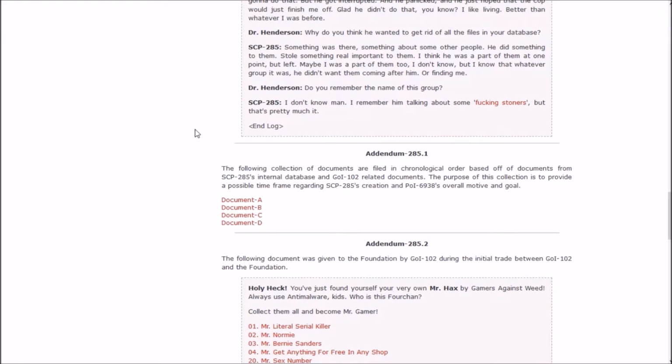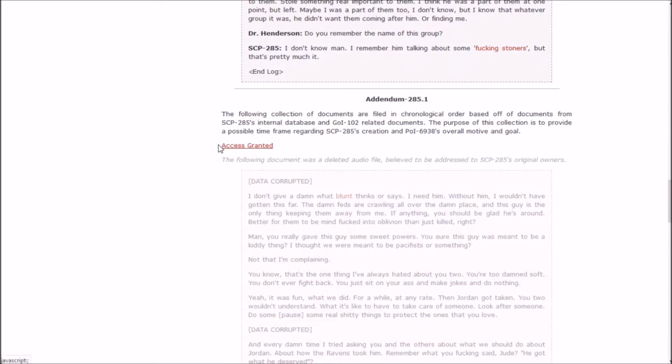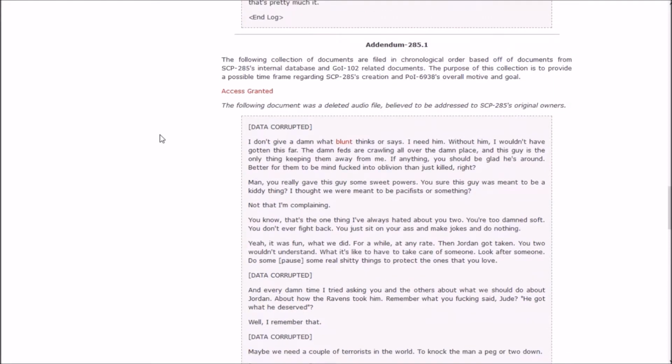The following collection of documents are filed in chronological order based off of documents from 285's internal database and GOI 102 related documents. The purpose of this collection is to provide a possible time frame regarding 285's creation and 6938's overall motive and goal. Okay. The following document has a deleted audio file believed to be addressed to 285's original owners.